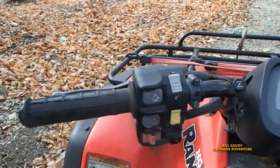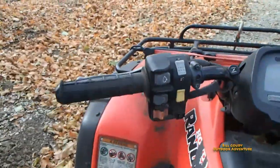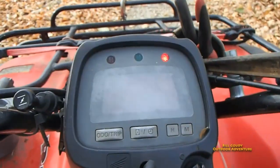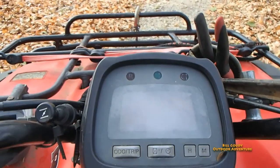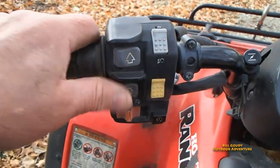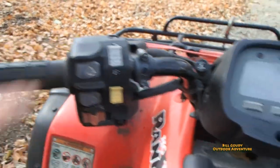So here's the problem with the four-wheeler. I got it turned on now. That's the oil light. It goes off. Now it's in second gear, and it won't shift. It won't shift in either direction.